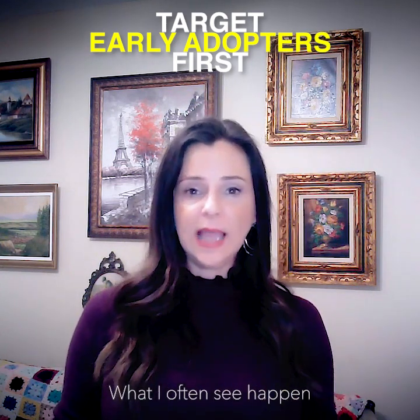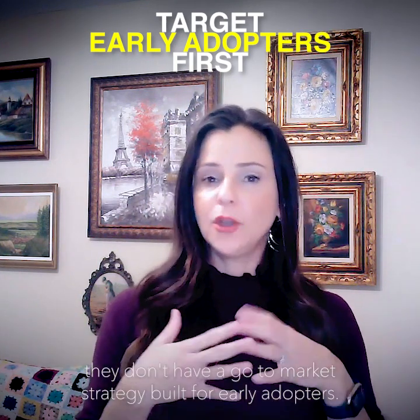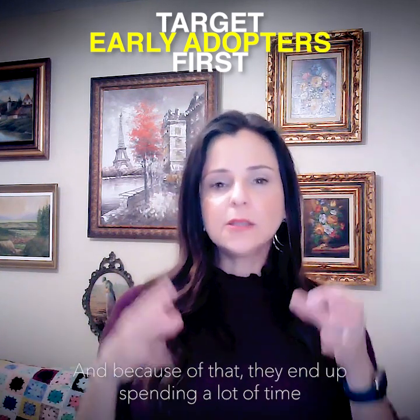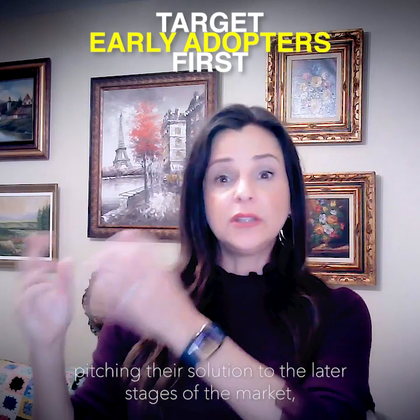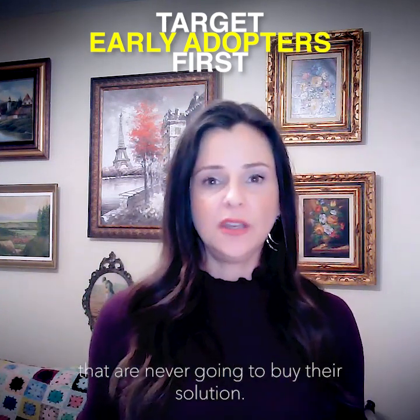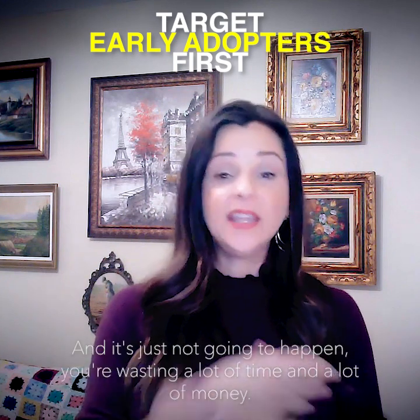What I often see happen is that innovators are out in the marketplace. They don't have a go-to-market strategy built for early adopters. They're looking at the marketplace as one single homogeneous group. And because of that, they end up spending a lot of time pitching their solution to the later stages of the market, the early and late majority, and those laggards that are never going to buy their solution. They are wasting time, arm twisting, trying to persuade them that they have a problem that's worth solving. And it's just not going to happen.